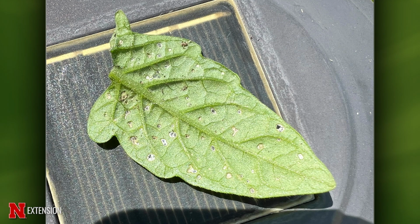They cause what's called shot hole damage. They chew these little holes in the leaves. A lot of times in something like tomatoes, they're really only a problem for the really small plants. So at this stage, it's probably not going to cause too much harm to the plant.